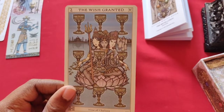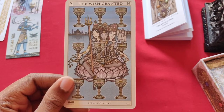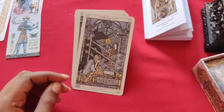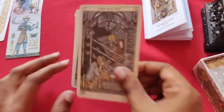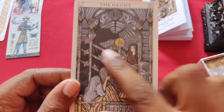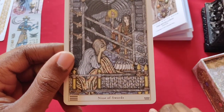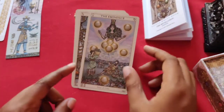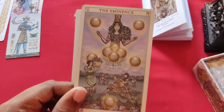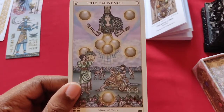The Wish Granted. Nine of Chalices. Cool. The Haunt. Yes. Nine of Swords, and like, look at this, and then the Shadow. Wow. Annabelle. The Eminence. Nine of Orbs.